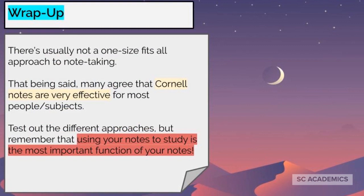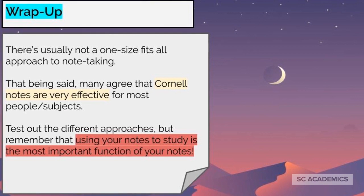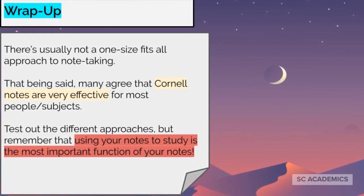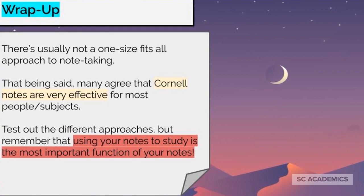For a wrap-up today, consider this. There's usually not a one-size-fits-all approach to note-taking. That being said, many agree that Cornell notes are very effective for most people in most subjects. I ask you to test out the different approaches, but remember that using your notes to study is the most important function of your notes.